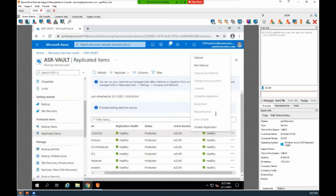Reprotecting and resynchronizing. This is just about which way the data is headed. If you have a power outage at your local network and you fail over to Azure Site Recovery, you've got a VM running in Azure, but you get the power back up a day or two later, let's say, reprotecting synchronizes that updated data in Azure back locally so that you can fail back to the local VM and everything's good to go. Resynchronize is for the temporary outages. Let's say you lost power, but it's not so much that you need to fail up to Azure. Resynchronize is for a disruption in the replication, and you just need to resume it from your local network to the cloud. Reprotect goes from the cloud down. And error details is for if something's wrong with the replication.